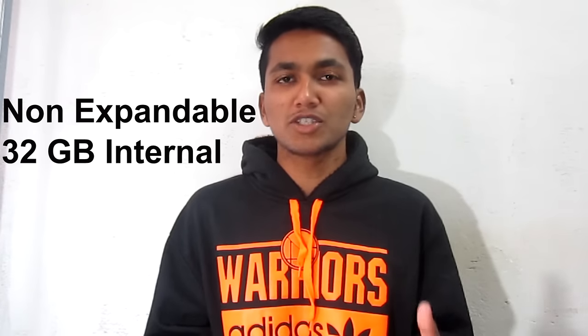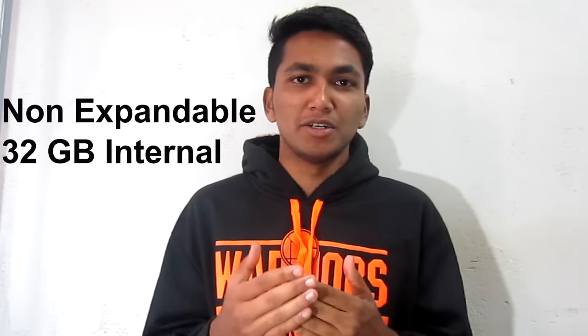Next up, we're gonna talk about storage. This device comes with 32 gigs on board, which cannot be expanded further. So this might play a great role while selecting this device from other devices.